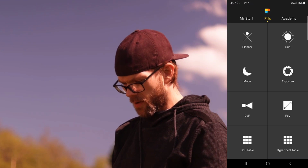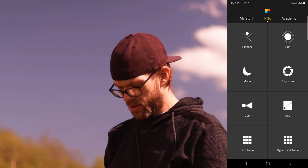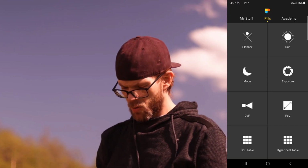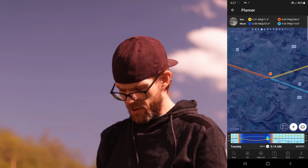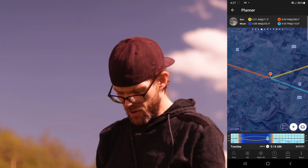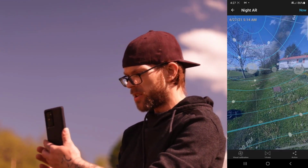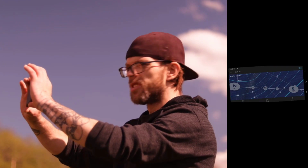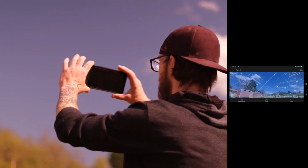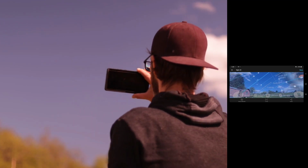I have an app called PhotoPills here, and when you first open it up, you'll see a planner, moon, sun, exposure, and all that. We're going to click on the planner here, and down at the bottom it's got some selections. We're going to click on nighttime AR, and what that does is give you an augmented reality of the night sky.